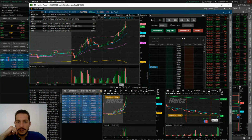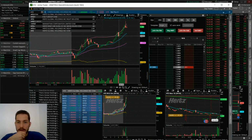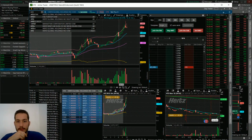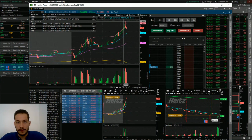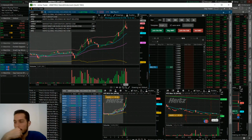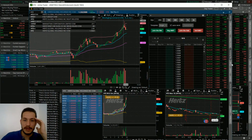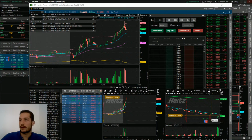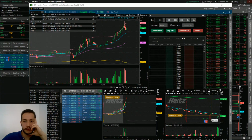I'm so surprised this didn't dip even faster than that. Uh-oh. If 1.37 cracks, who knows what the next area is going to be? Maybe 1.3. We ran all the way to 1.49, I think, yeah. Two big sell candles in terms of volume. Super, super nice run, guys, on this one.